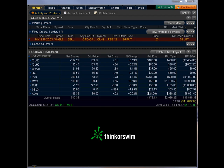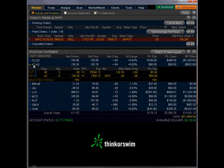The first one I'm going to show you is what's called a naked put. And that position is right here. This is what it would show up as in your trading screen if you're using this broker in particular, which is Thinkorswim, now owned by TD Ameritrade, but you'll see something like this in your own broker. Basically, what this is saying is that you have 42 days to expiration.